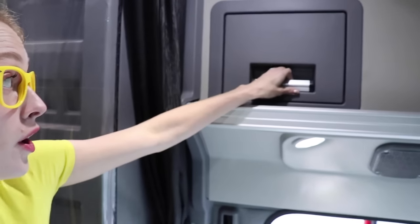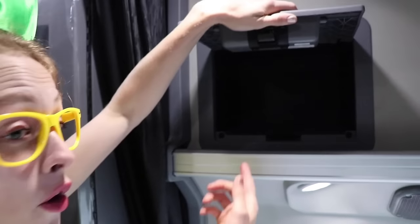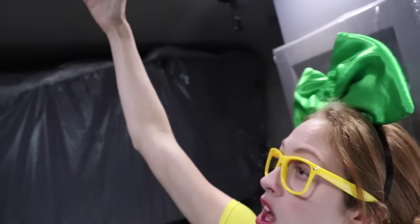There's windows back here. There are so many different compartments in this big semi-truck. Because when truckers are on the road, this kind of becomes their home. They've got to store all the things that they need. So they've got lots of compartments back here. And look how tall the ceiling is. Wowee! This is really cool!